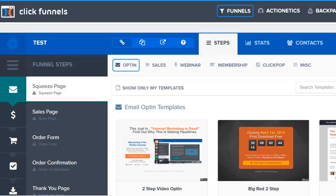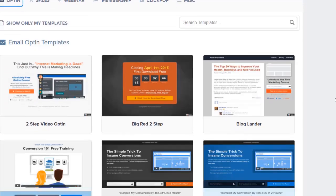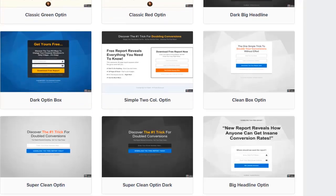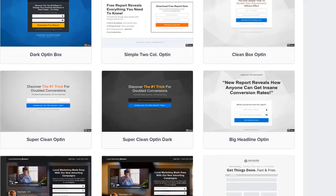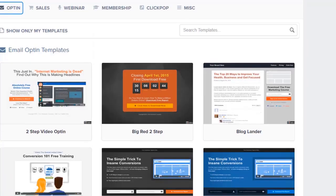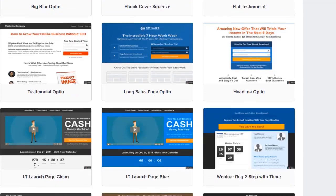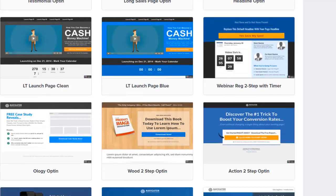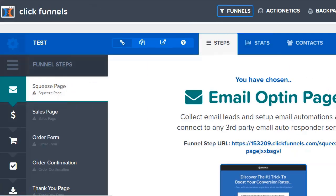The reason it's cut off is because I'm only recording a certain aspect of the screen. But anyway, when it comes to templates, you can start using one, and then from there, you can edit it however you want. Okay, so let's go to something like this. Let's go with this one because this one converts very well. Okay, I'm going to minimize that.